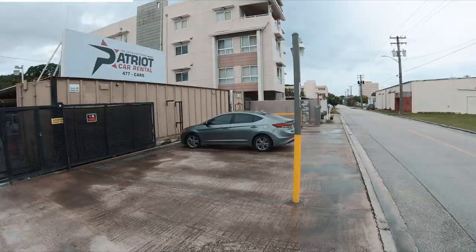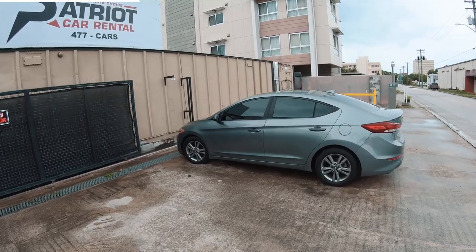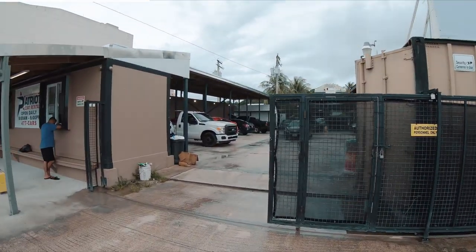Friends, Patriot Car Rental provides a number of different types of vehicles. If you're military or a veteran and you're coming to Guam for a healthcare checkup, like I am, it's a super reasonable rate for a sedan. My sedan's right over here. You've probably seen it in some of the other videos. Nice car, $25 a day, super affordable for us veterans. I'm going to head into the back area.